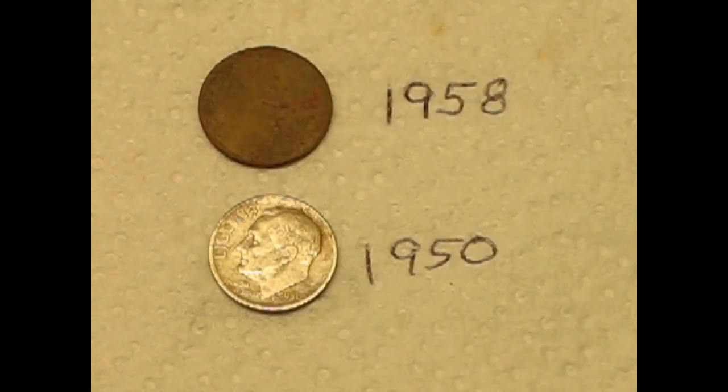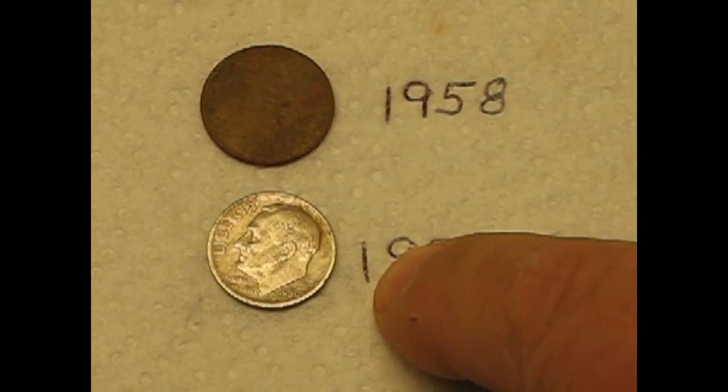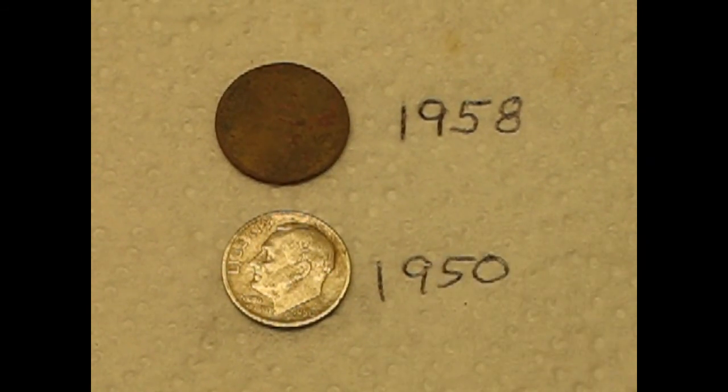Got us a 1958 penny right here. That's a wheat penny. I was happy to see that. And a 1950 Roosevelt dime, a silver dime. I finally got silver on a video, didn't I? So I was happy with that.